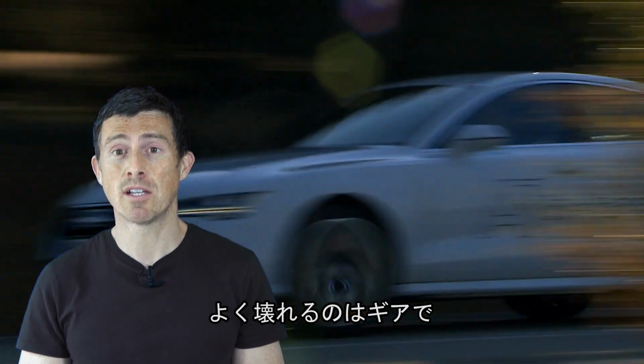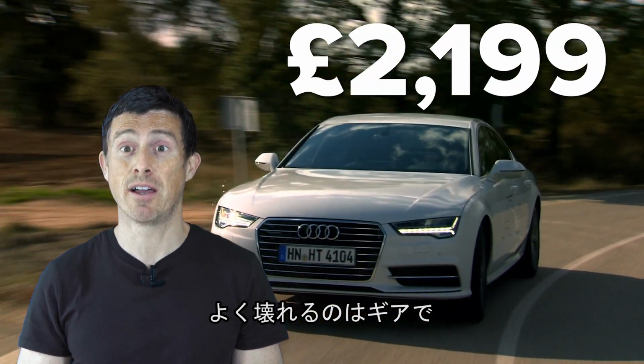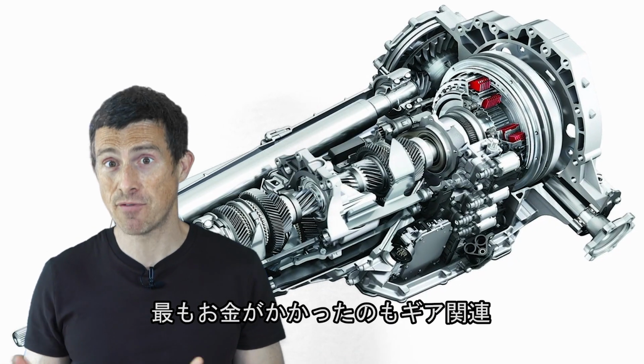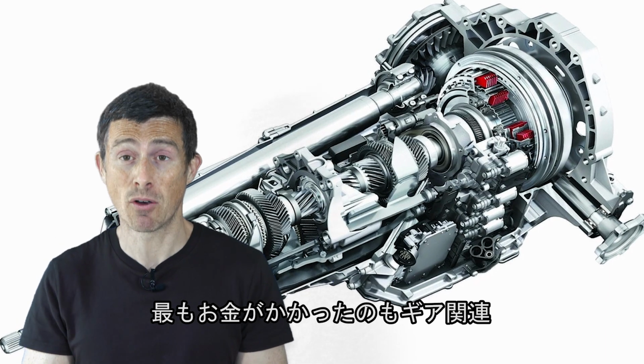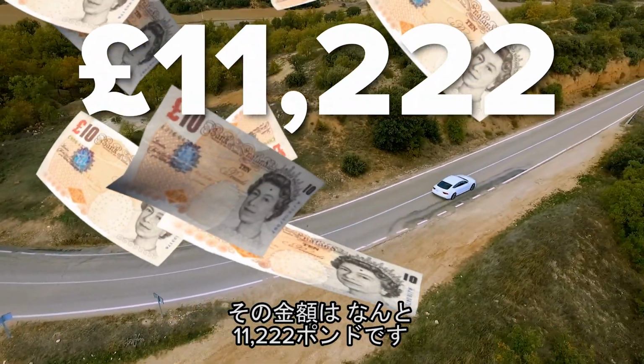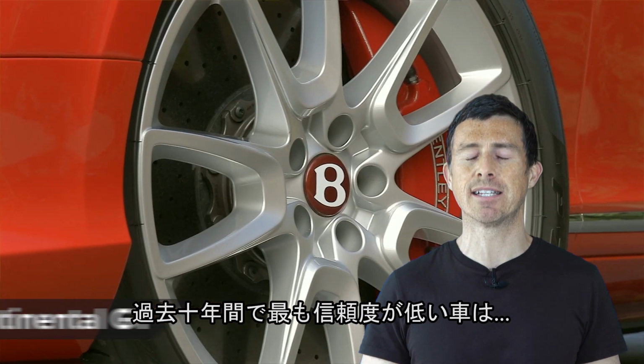Anyway, according to Warranty Wise, the average cost per claim on an Audi A7 came to £2,199, and the most common fault related to its gearbox. And the most expensive fault they had to pay on, once again, was a gearbox issue, which cost £11,222 to put right.